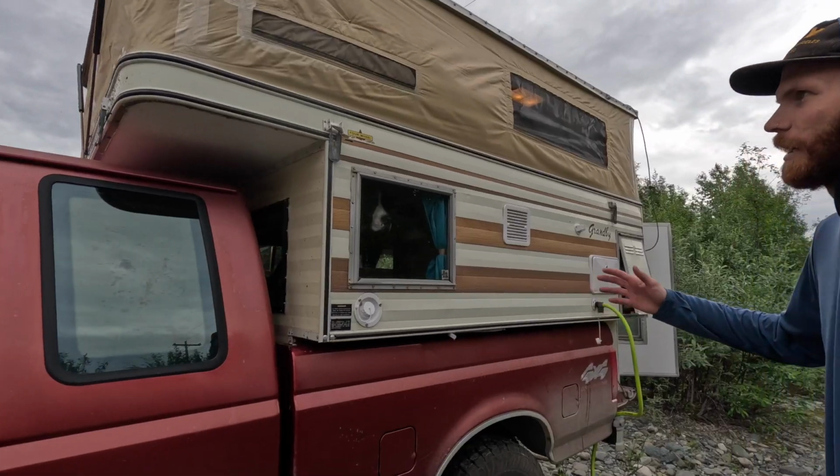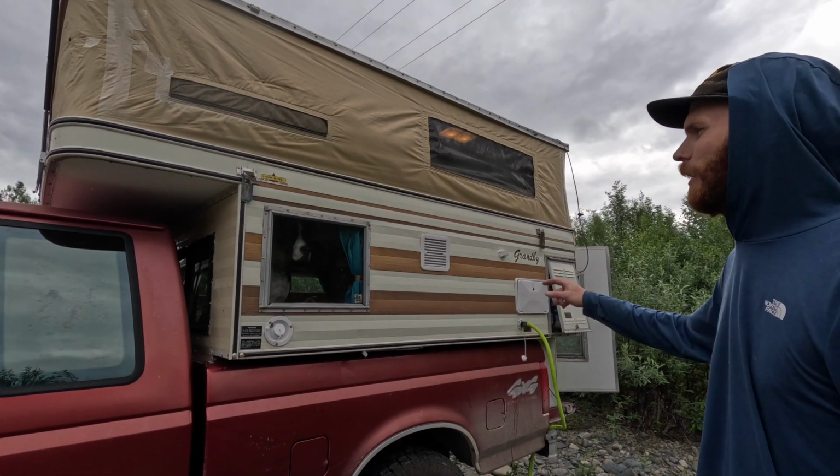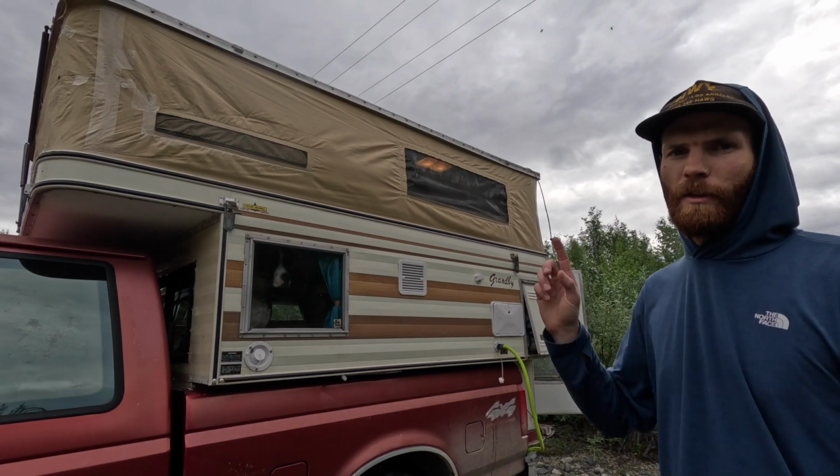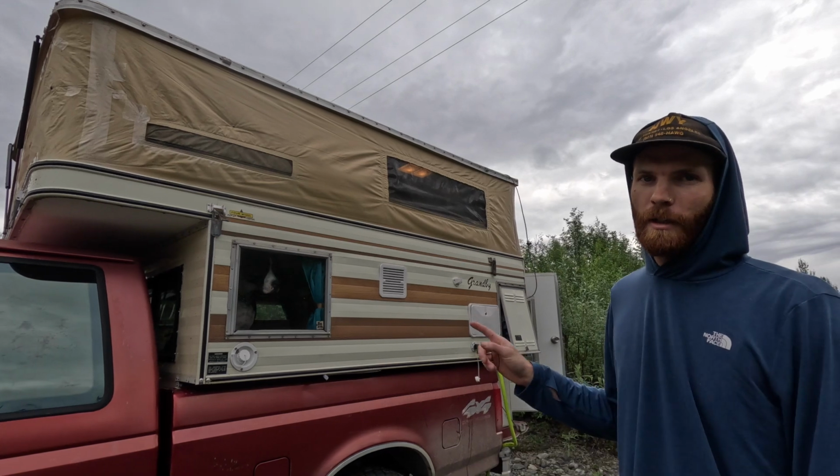You can see he's got a little bed back there that he's torn up a little bit while he was upset on the boat. Like I said, this is a 1982 Four Wheel Camper. You can see Tex looking out the window. We bought this camper for really cheap. It was about $1,000. These things retail for like $40,000 brand new.